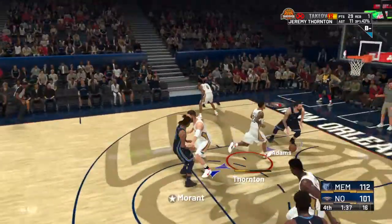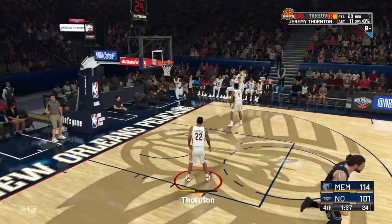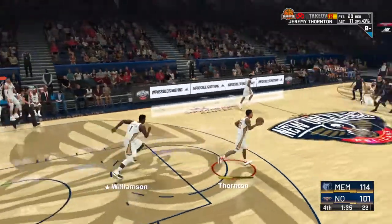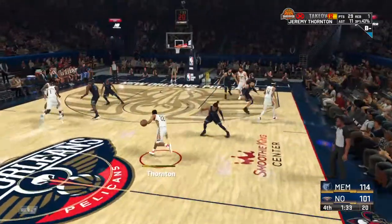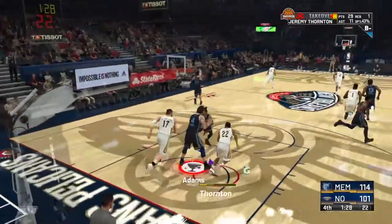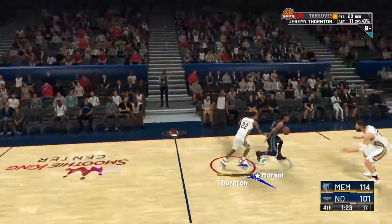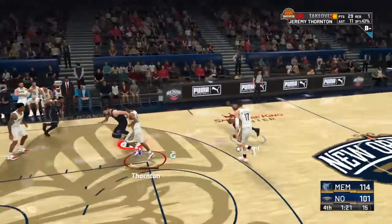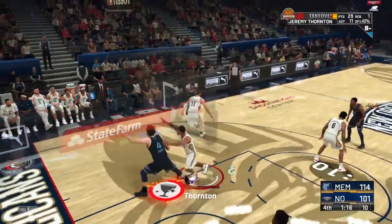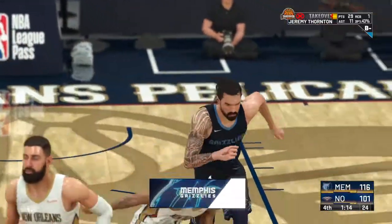Morant against MP. And Adams with the slam. Yeah, he's shown terrific control of the pace and the rhythm of this offense. Oh, man, so unselfish. He's doing a great job creating for others and making pinpoint passes. MP, no good. Whoops. Got caught in between moves there on his way to the rack. Morant against Valanciunas. Pass to Adams. Makes it off the glass. 18 points for Steven Adams.